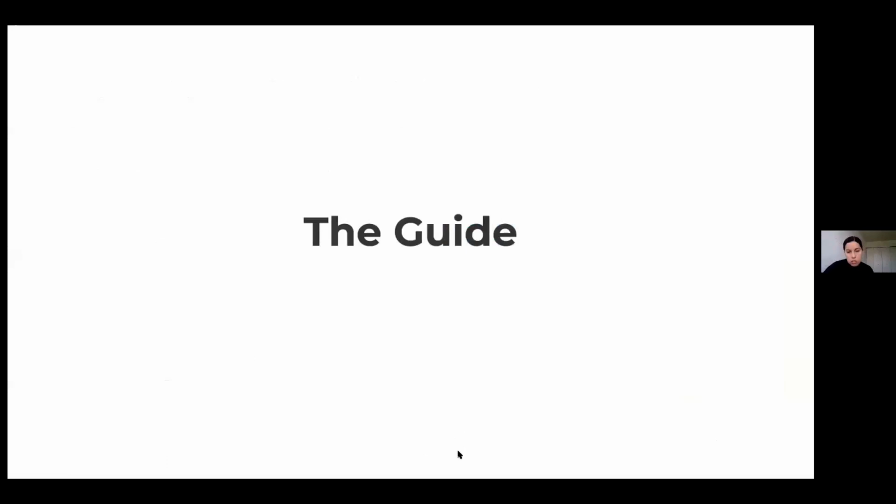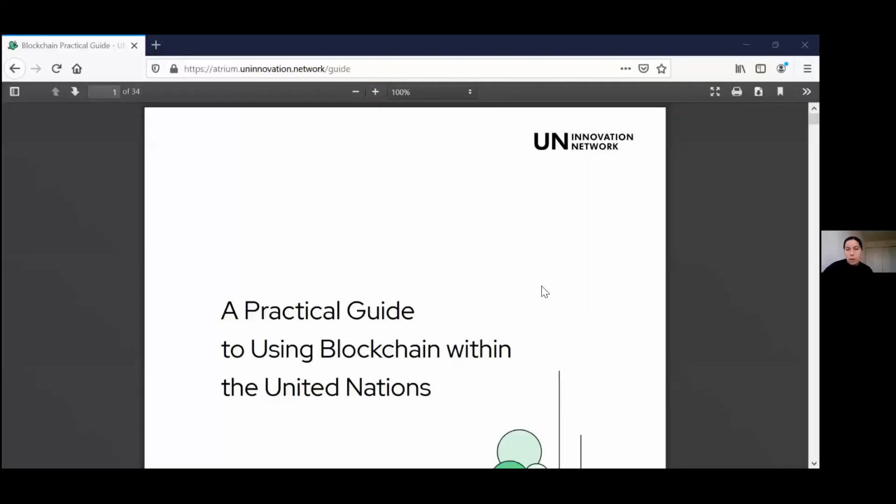So I quickly want to just run you through what the guide would look like. And I know that Johanna has shared the link in the chat of where you can actually go and you'll be able to visit the guide yourself. It is public. So the link is there. We'll share it again afterwards as well.